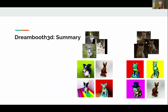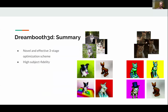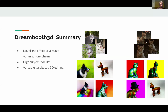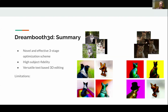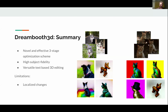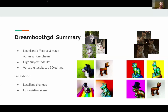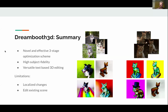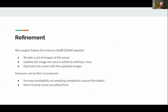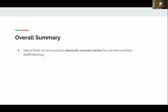Okay, so to summarize this work, we propose this three-stage optimization technique, and you get this high subject fidelity. And you can use the text prompt to further augment your scene. Limitations here are, of course, that these are all rather global changes, and you cannot really edit an existing scene. So in the interest of time, I will skip the final work, and I will just jump to the conclusion, where I just wanted to quickly summarize the talk.